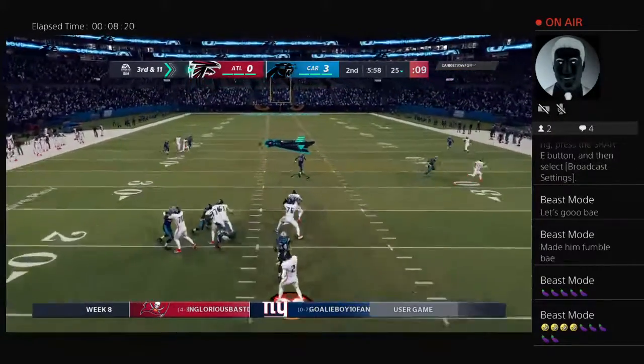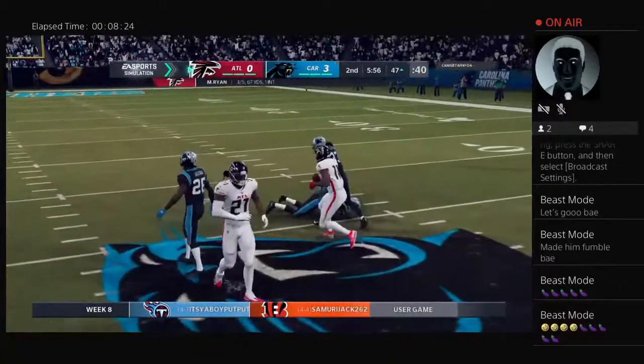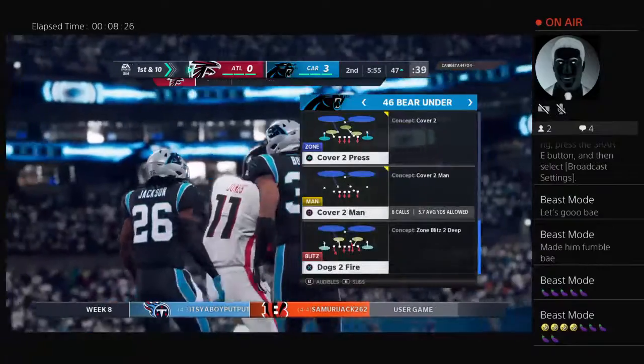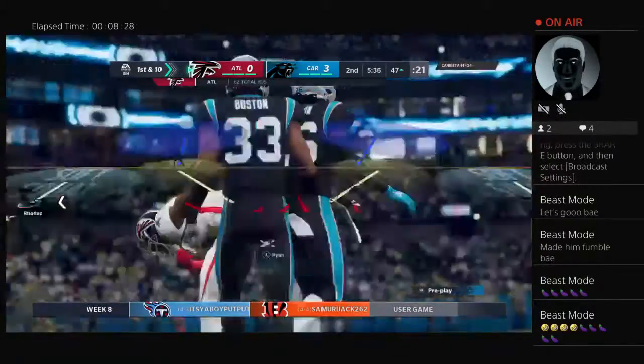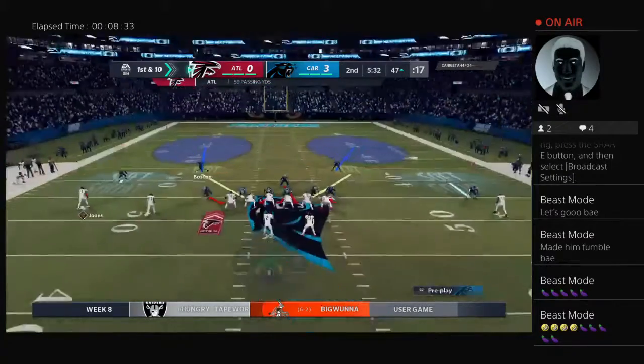On third down, Ryan. It's caught. Jones. And he is going to have a Falcons first down as they're able to get the third down conversion. That gain on third down, good for 28. Falcons.